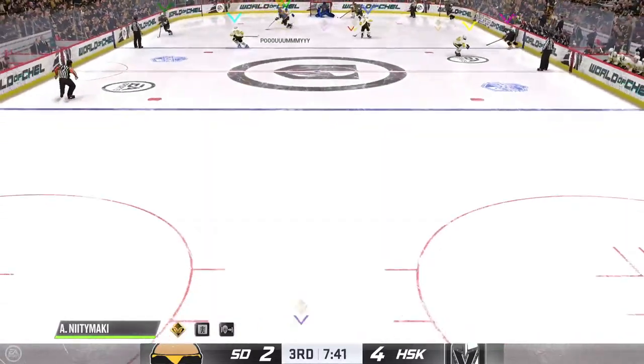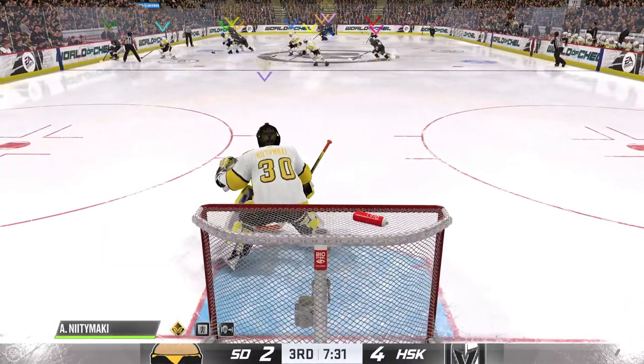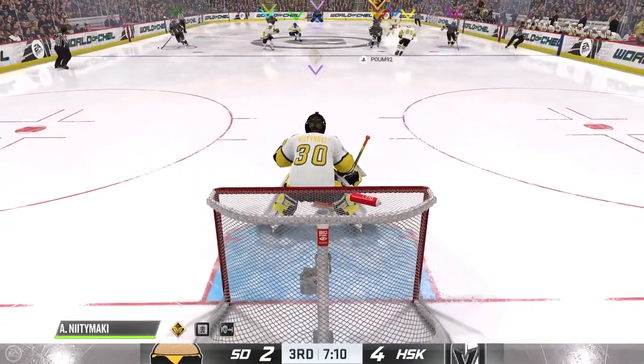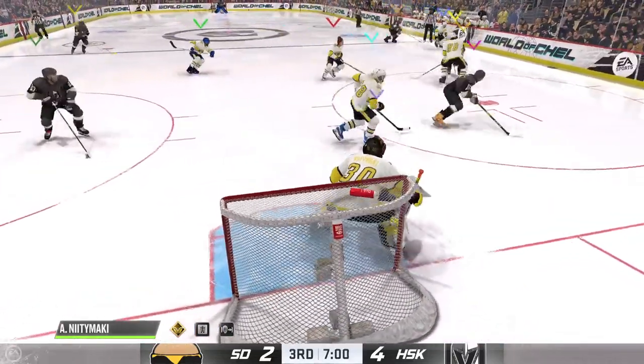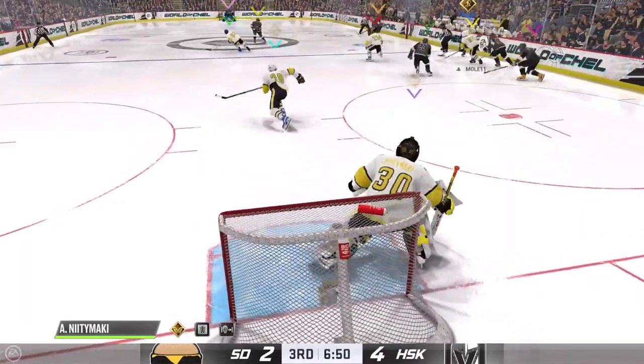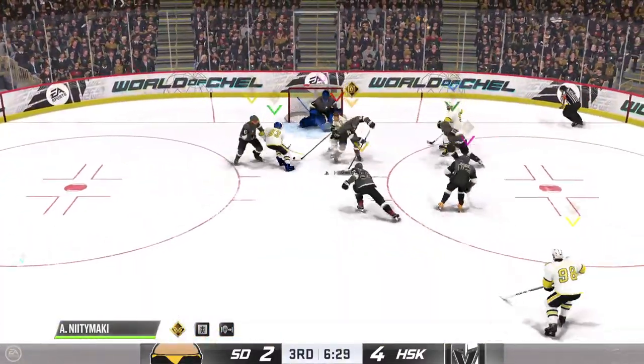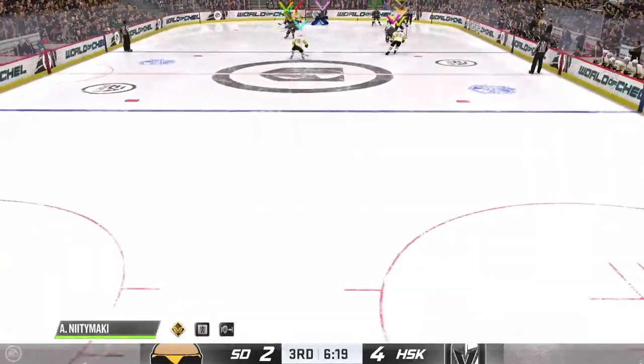Orpik's got it in the defensive end. Couldn't make the connection on the play. Feeds the puck to Pacheco. And a stiff break setup. Grabs it in his own end. Here's the pass. The Knights have it now.